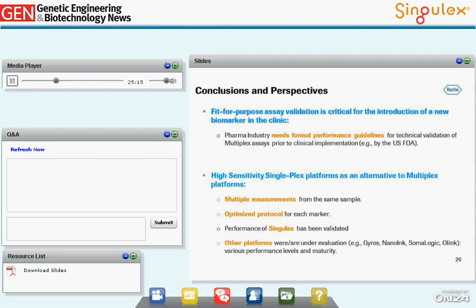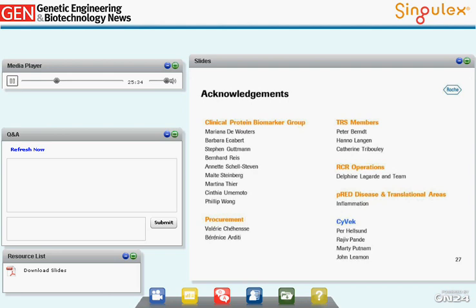And we have also shown that the Singulex platform provided valid results and has been validated in a clinical trial here at Roche. And we are also looking at other platforms which have given different levels of performance in our hands. And I would like to finish by thanking my colleagues at Roche as well as our partners at CIVIC.